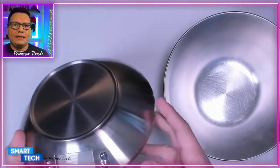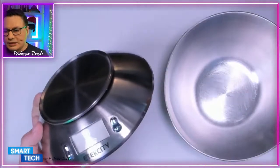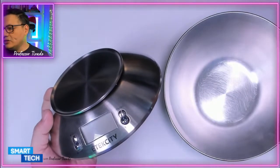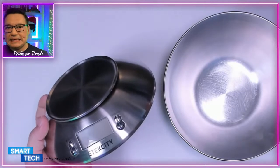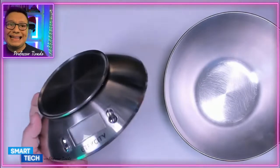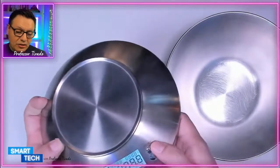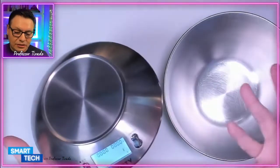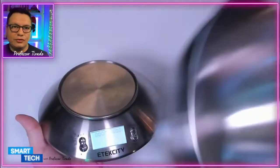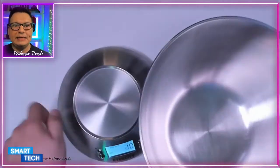So this is the Ectexity food scale. What I like about it is that this digital scale is right now 10% off. The full retail value is $19.99. It is currently available for $17.96. It has right now over 38,000 ratings, 5 stars. And you just turn this on, which is clear, it turns on. But what I like about it is that besides that, I can use the bowl to do other things, like if I want to eat my salad or I'm too lazy to get something to make eggs, I just use this.